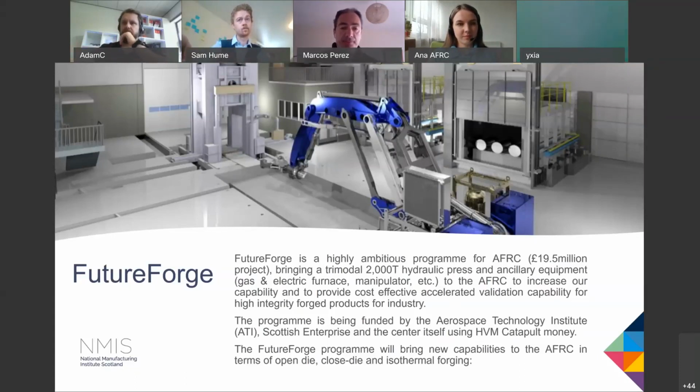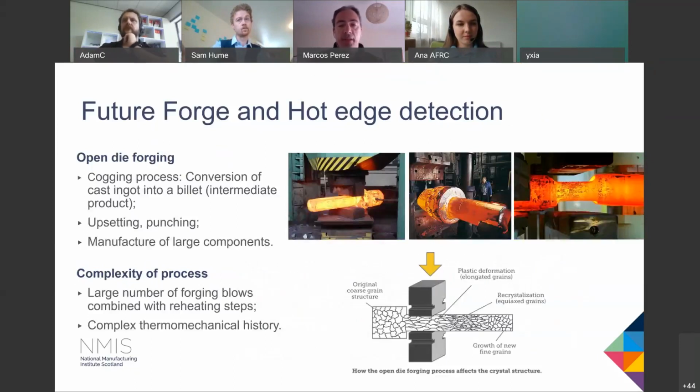So in the next slide, I will make a very brief introduction to how these technologies, in terms of beacon system or vision recognition, could be implemented into industry, and also in the forging industry, which could bring very important capabilities. For example, and you can see on the screen, forging processes: open die forging, the cogging process, which is the conversion from cast ingot to billet, forging large components, and also forging large components with different shapes.